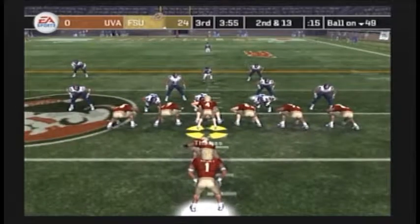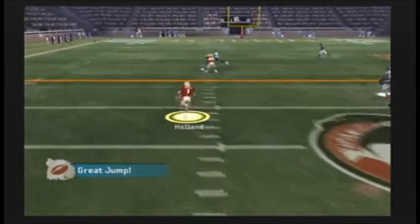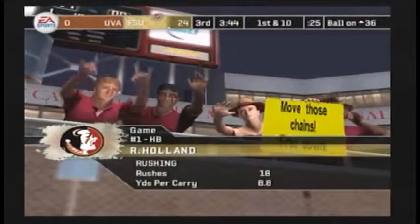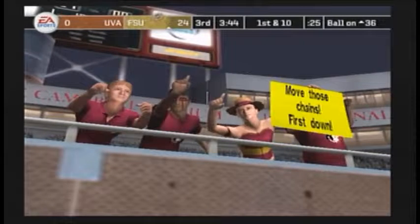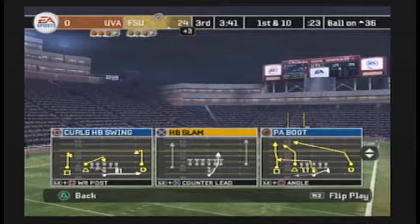The Seminoles line up in an I formation. Holland on the inside handoff. Good open field tackle. And that's their third first down of the drive. Great blocking and great running equals very successful offense. And they've looked really good on this drive, Coach. The defense needs to figure out a way to stop them, or else they're going to have no problem putting points on the board.